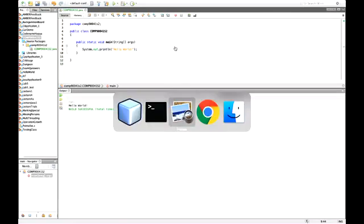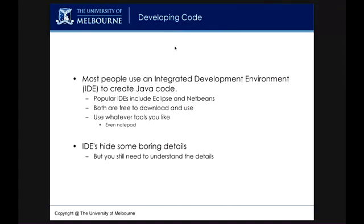Go back to the slides. You can use anything you want to write your code, as I've just given some examples. I would advocate using NetBeans only because I'm going to be using it in class, and it might be easier for you to follow along. But use anything that you're comfortable with, that's okay.